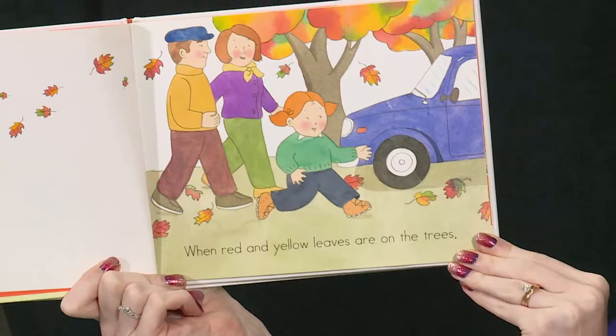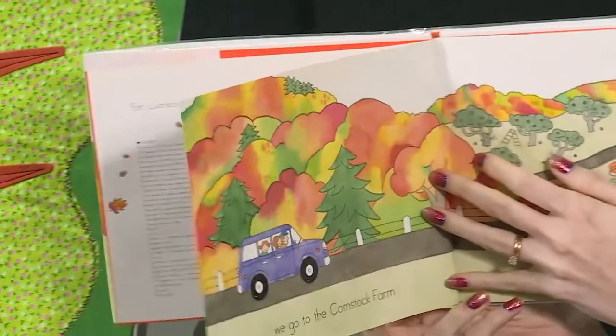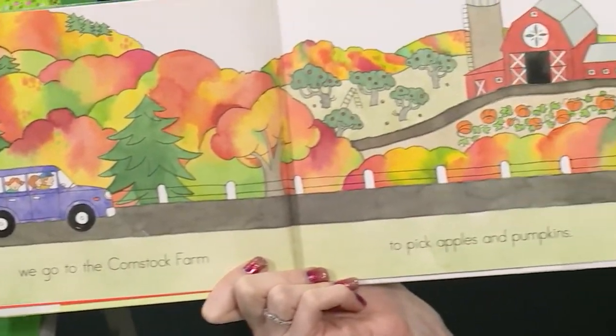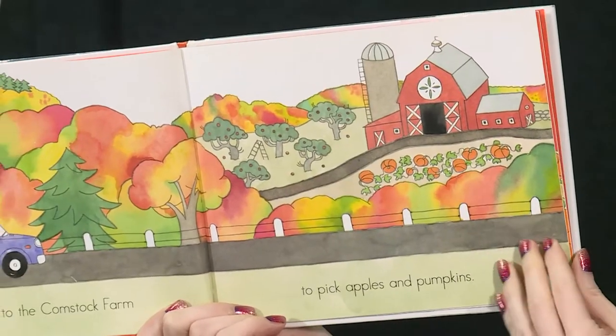When red and yellow leaves are on the trees, we go to the Comstock's farm to pick apples and pumpkins. Do you see them growing in the field by the barn?